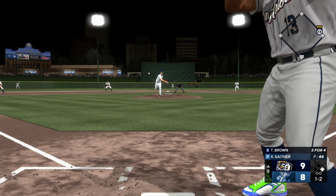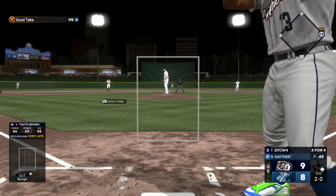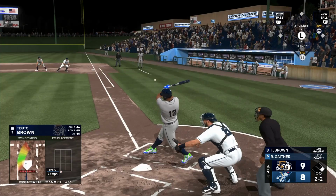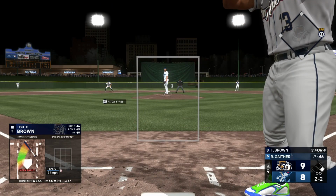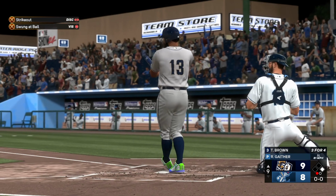Here's the 1-2 offering. Downstairs. One run game here in the top of the ninth inning. Swings through that one for a strikeout.